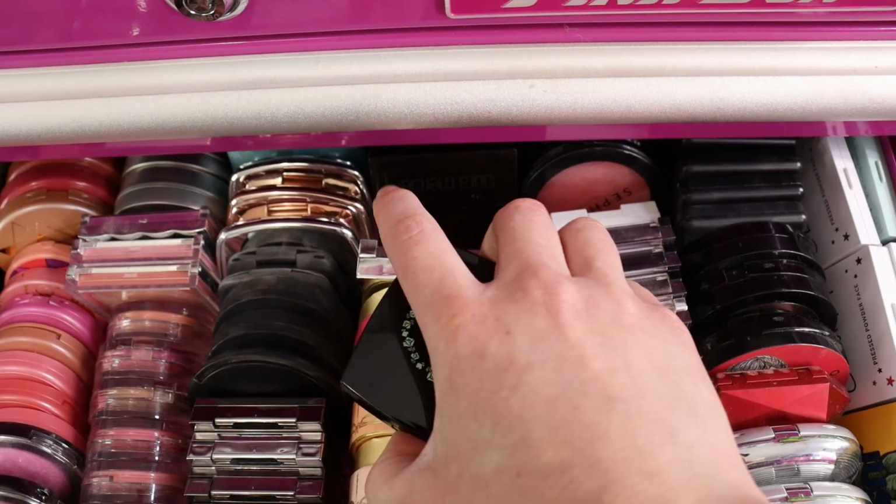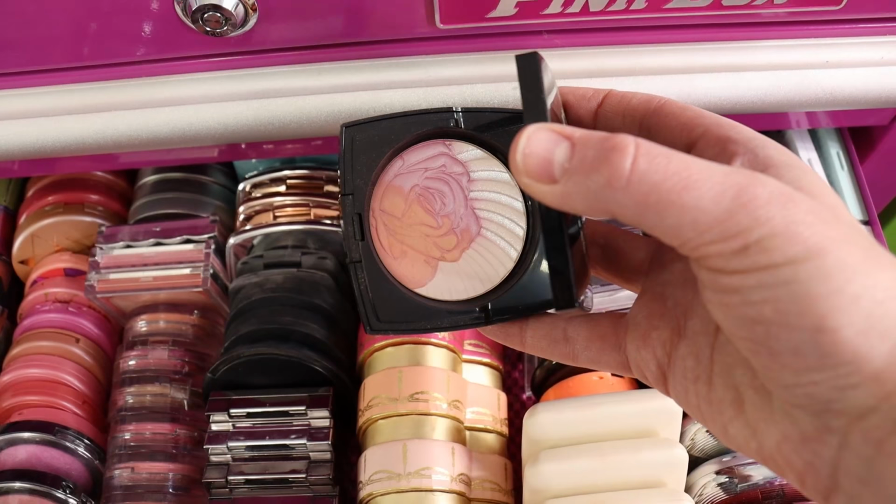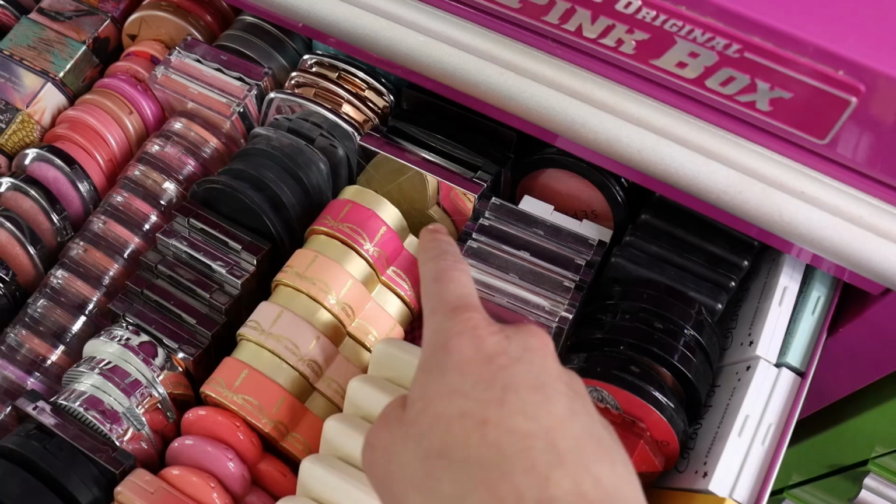This here is so beautiful. This is from Lancome. I wish I would never ruined any of the overspray. The overspray side is the color I wish it was, but the more peachy side is what it actually looks like. Still so pretty. Then these here are all Too Faced blushes.